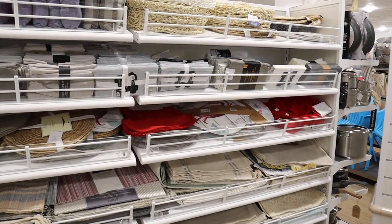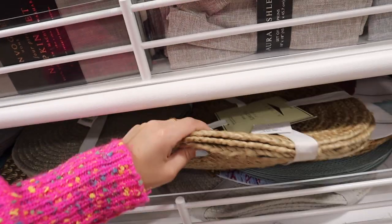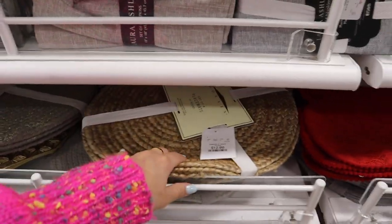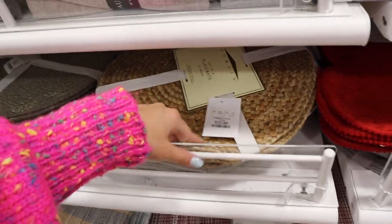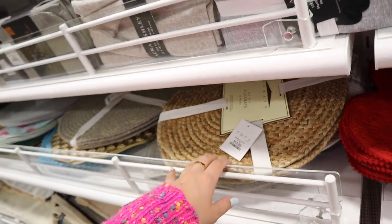Okay, so these are fun. These are placemats. I think I want to put placemats on our table, but I don't exactly know what kind. Of course I gravitate towards something like that, but I think that those might be a little bit too heavy, and they're very matchy-matchy with our chairs, which I don't necessarily want.